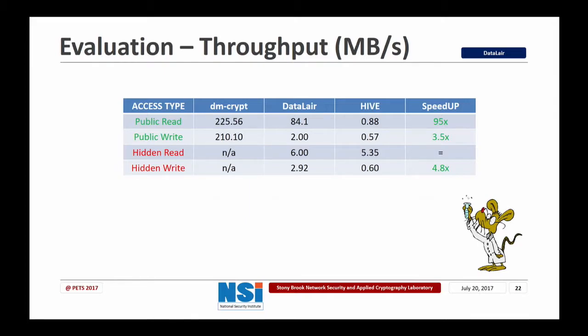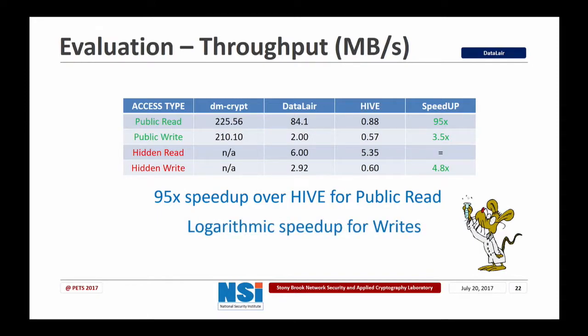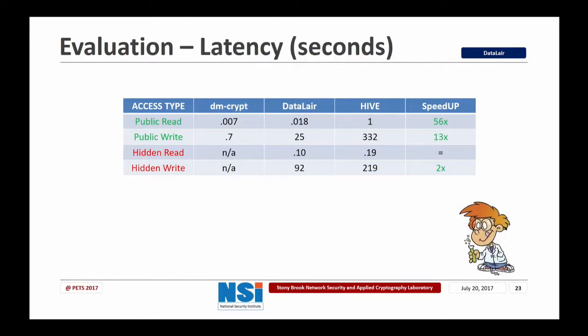The main takeaway from this slide is that DATALAIR public read throughputs are 95 times faster than Hive because it's not affected by the ORAM overhead, while we have a logarithmic improvement for writes, both public and hidden, due to the better asymptotic complexity of DL-ORAM. Latency follows the same numbers, so I'll skip the slide here.